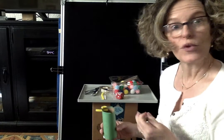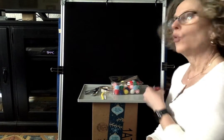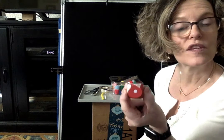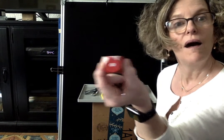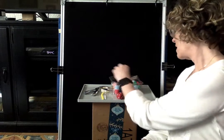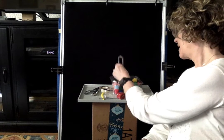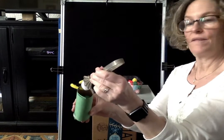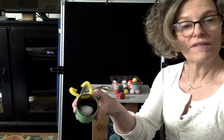Let's try it just one more time. Roll the die. Ooh, there's not a number on this one. There's just a dot. How many dots are on that side of the die? One dot. So now I'll take the poms this time, and take one pom-pom and feed it to the caterpillar. Now if you notice, it's starting to get filled.